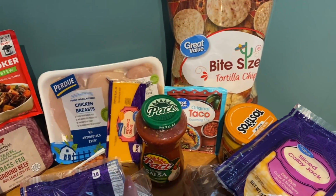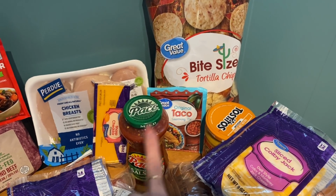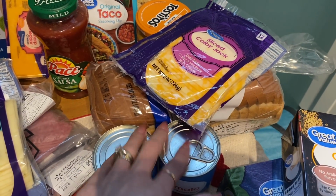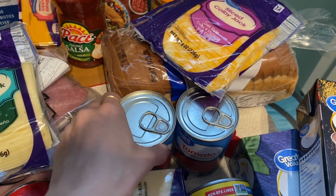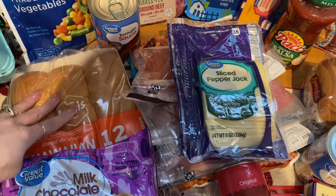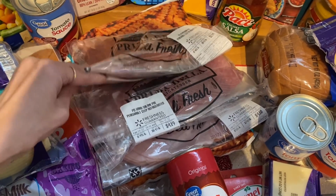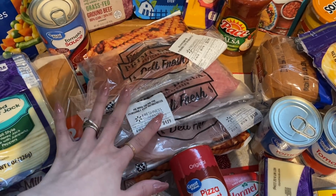Then we have the chicken nachos, where we have the chips, the chicken, the regular cheese, the queso, and then salsa and taco sauce. Over here, we've got our simple meal of the grilled cheese. So we've got our bread and our cheese, and then some tomato soup. We've got our sliders, and with the sliders, we've got our Hawaiian rolls, which of course you can do something different if you want to. We've got pepper jack cheese. We've got 3 different kinds of lunch meat, which we're not even going to end up using all of for those recipes.